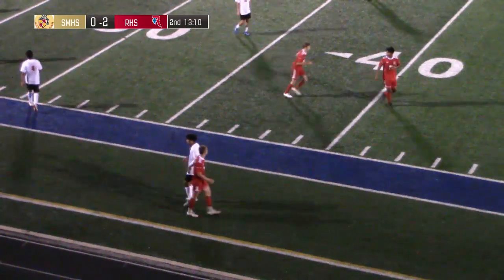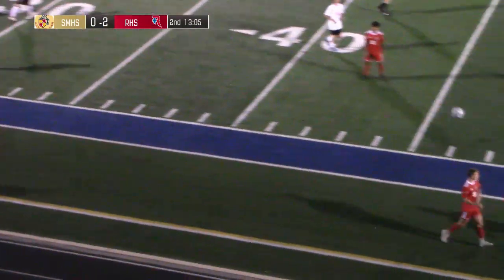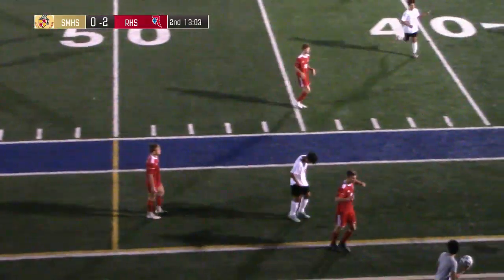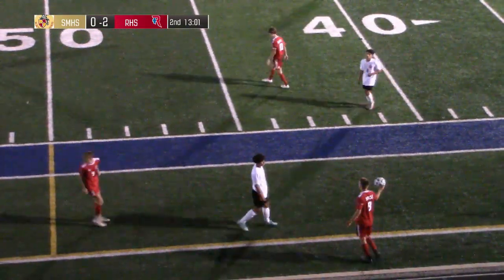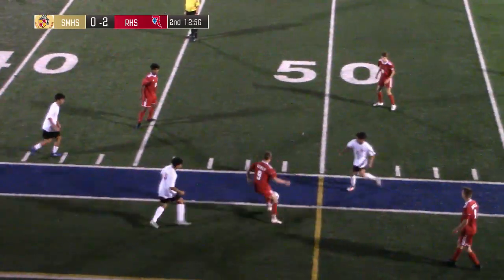Ball won back and then knocked out. 13 minutes to go. Roncalli leads 2-0. Errant throw goes out of bounds. Back to Roncalli.